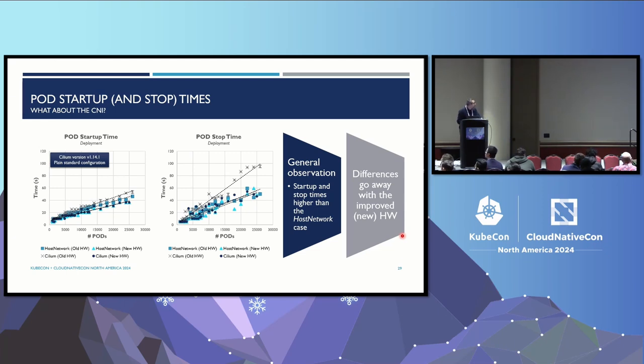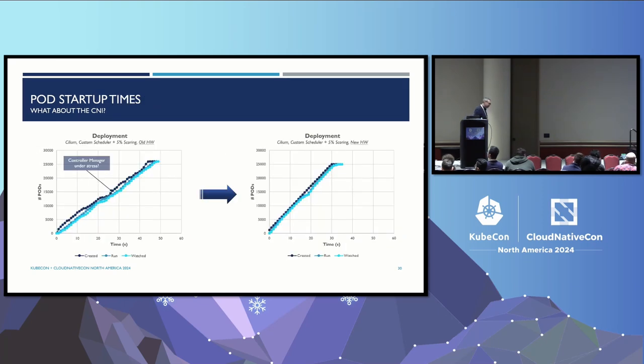And what can we learn from these two plots? The general observation is that startup and stop times are higher when the CNI is used with respect to the case where the host network is used. At the same time, as soon as we improved our hardware, this difference actually went down. So this seems related to the capability of the nodes. But again, why this? We look at the profiling of the number of pods in different phases.